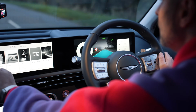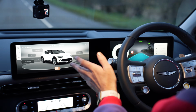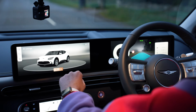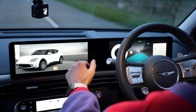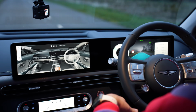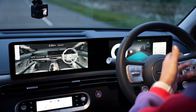And also, when you go over to your infotainment, you've got this thing called 3D settings, and it shows the car. This is really, really clever from Genesis. And you can move the car around 360, spin it around, and then you can click see inside, and you can make changes to all of the car, and you can turn off your heads-up display from here and so forth. I don't really need it, but it is on.